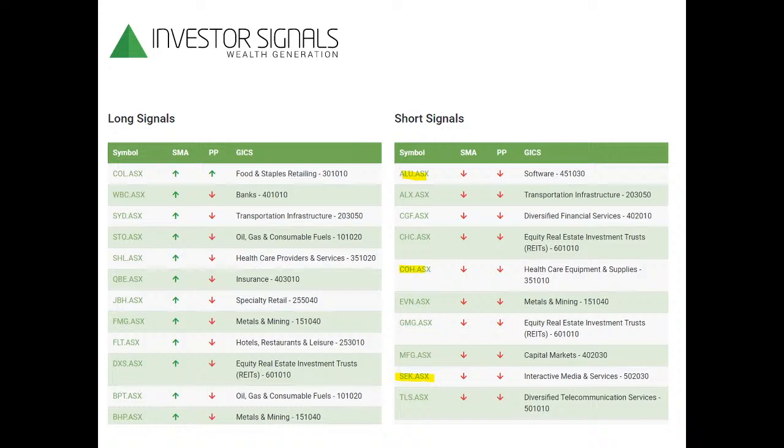By definition, the algo model tends to take a longer term, or at least a medium term, investment approach to the market. The average holding time is somewhere between 3 months to maybe as much as 5 or 6 years for a stock that's held in the model portfolio.